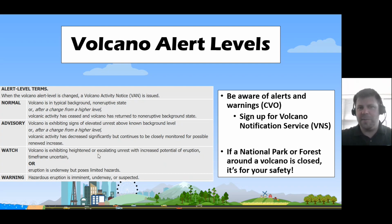On our well-monitored volcanoes, you're going to get some signs, especially because they have not erupted in a long time. It needs to break new pathways. The magma needs to get there so it can start erupting. So a watch means it's exhibiting heightened or escalating unrest with increased potential of eruption. This kind of means that magma is close to the surface, and that's that really dangerous time to be in that near hazard zone, because you only need to look back at 2019, the Whakaari or White Island eruption in New Zealand, to see what can happen when magma is really close to the surface. If that touches the water table, you can get these hydrothermal explosions that are really unpredictable and they can be devastating. Very violent explosions, which unfortunately happened there at that time. So just saying, if that area is closed, it's for your safety. Echo that here.